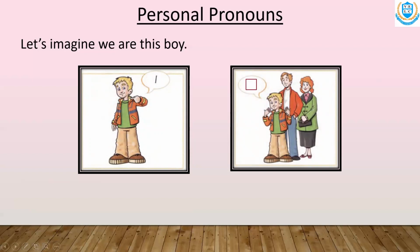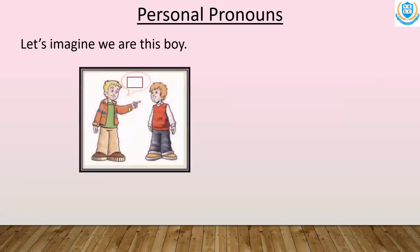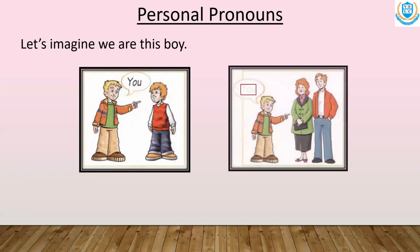So this is a group of people including you. We have to use we. And so next, in Myanmar we say mingali, ningali. Okay, you. You. Alright, and then next, right here, out here, you.